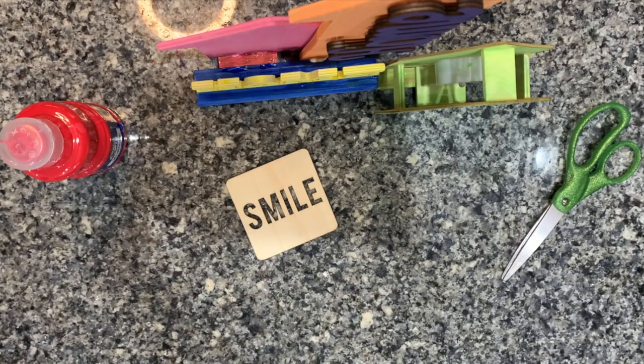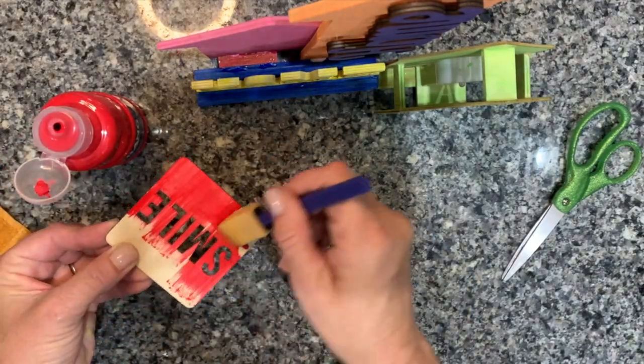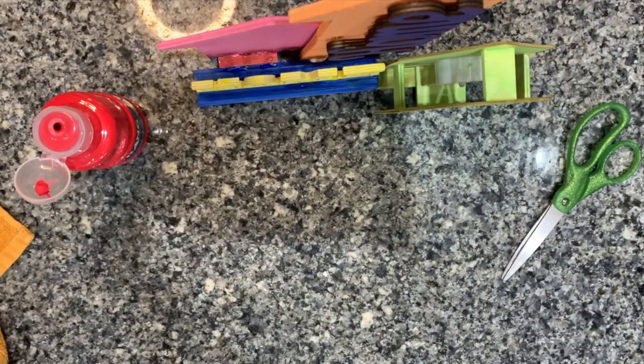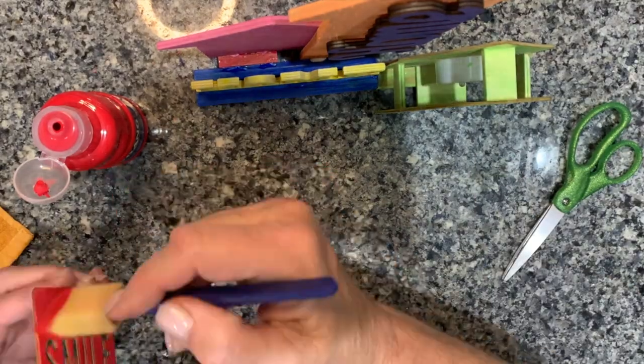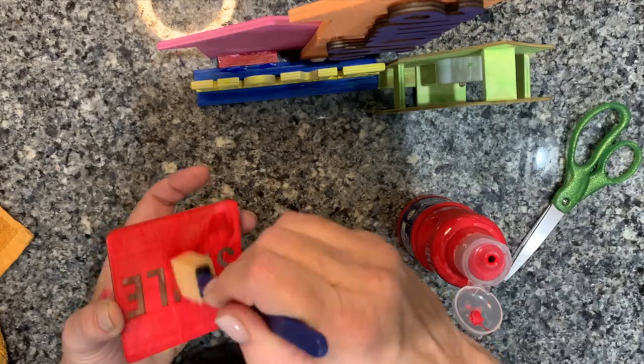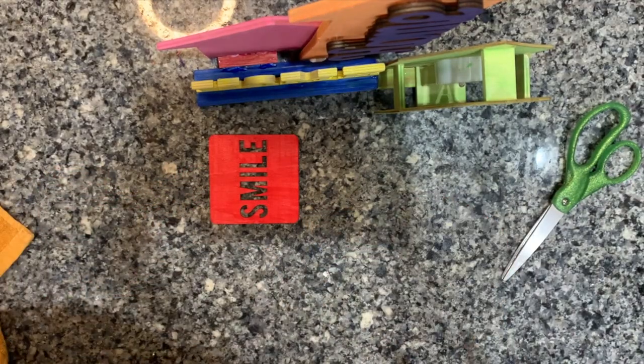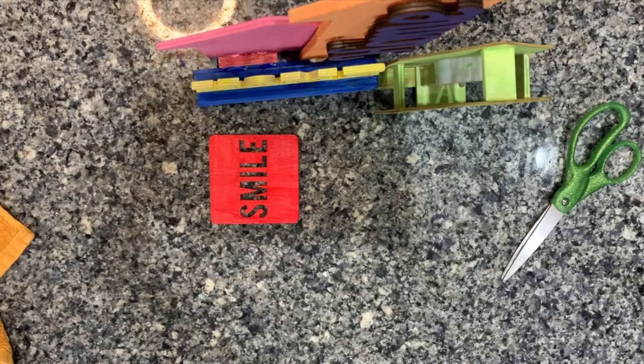And then I paint the smile red. Now here's the thing, if you copy this project, the smile red on the pink, not super hot. It's too close. But at this point, I didn't know I was going to put the smile on there, and I probably would have switched and put red on the bottom of home and blue on the smile. Just FYI. But it still looks really great.